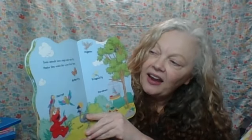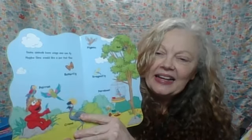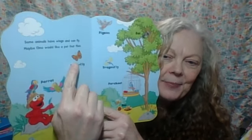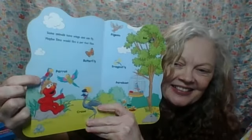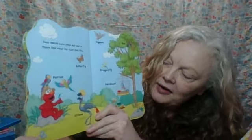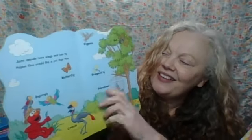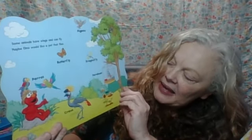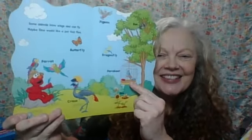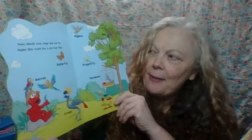Some animals have wings and can fly. Maybe Elmo would like a pet that flies, like a butterfly, or a parrot, see the parrot, or a crane, or a dragonfly, or maybe a parakeet, or a bee. Oh, I don't know about having a pet bee.